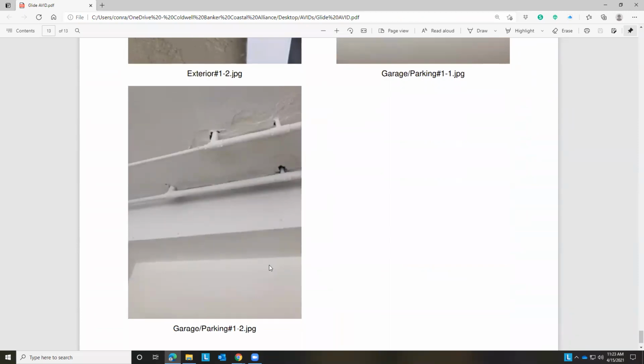I really, really highly recommend using the Glide. And you don't have to do it on your phone while you're there. You can just take the pictures and then come back and input them later.